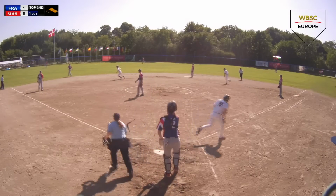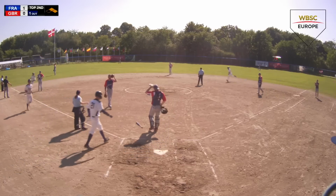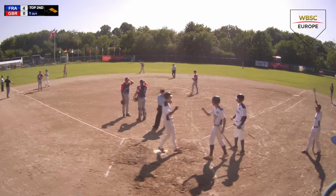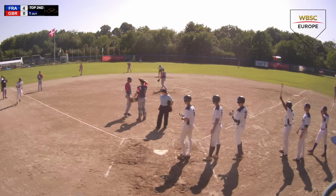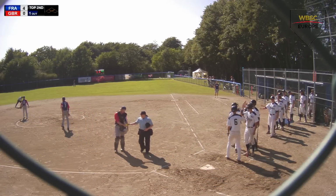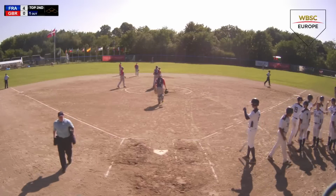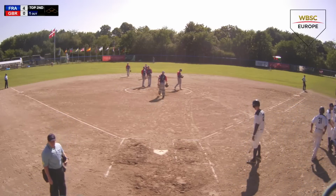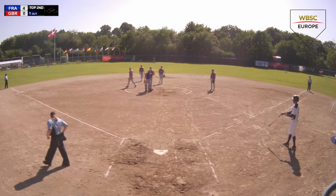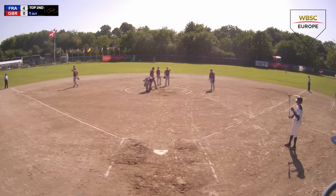And he does drive that hard to left field, and that will be gone. A 3-run home run for French catcher Anthony Cole. That is his 2nd home run of the week, and it will put the French up 4-0 in the top of the 2nd. So a couple of walks to put runners on and then capitalize on a pitching mistake. Suddenly changes the momentum of this game, and the French are up by 4.